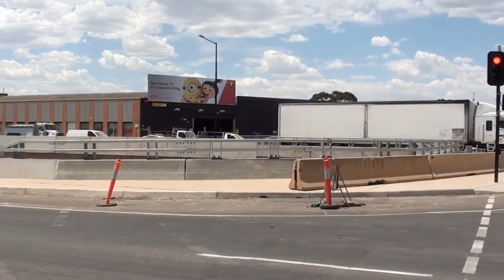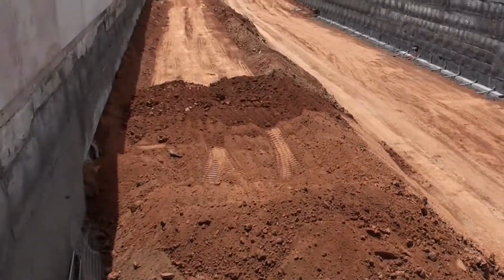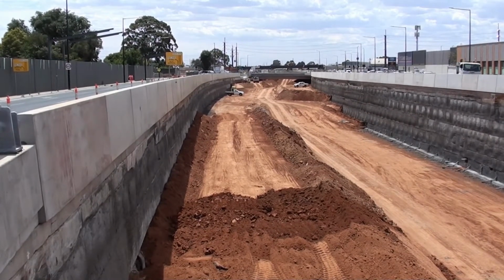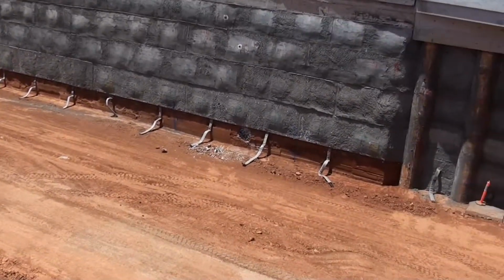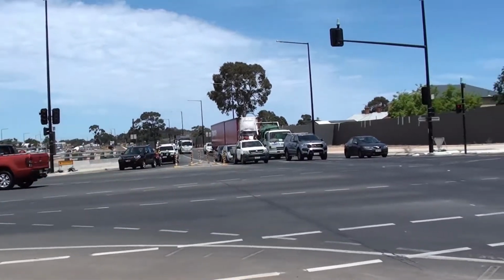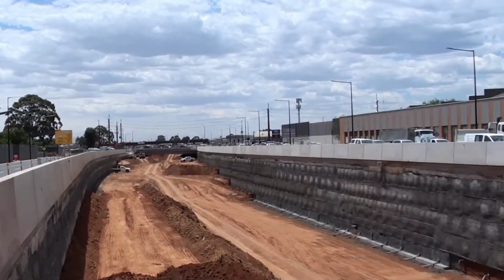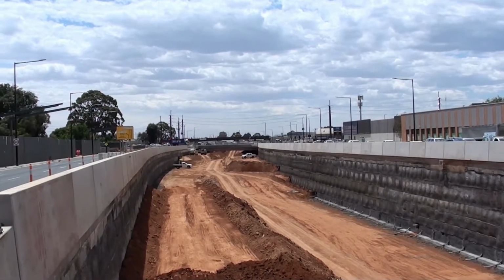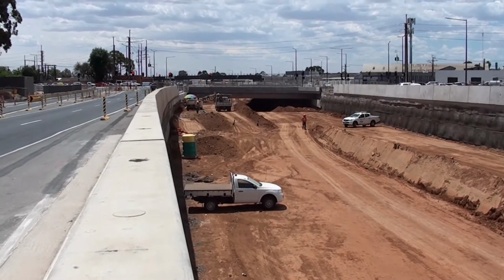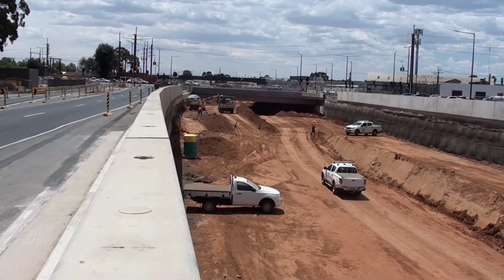Looking at the section north of Grange Road. North of Grange Road, looking towards Port Road, where we can see the dirt underneath the road bridge has been removed. This is the bridge at Grange Road. You can see the railway bridge in the background. At the moment, the train's not running because of the Torrens Rail Junction development. The road bridge at Port Road with the express road going underneath.